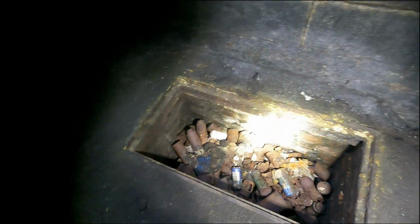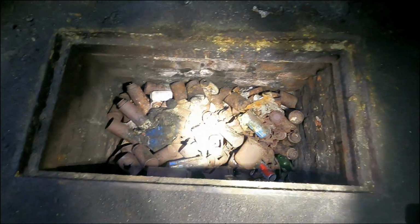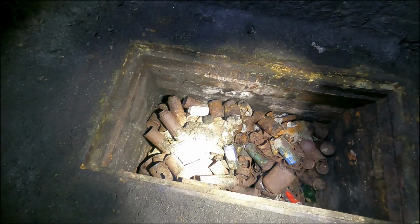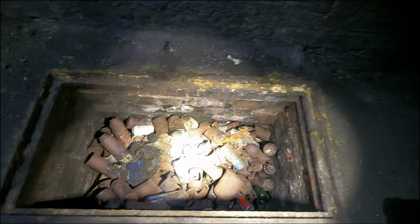There's an old pit down here. It's full of cans from goodness knows how many decades. Aerosols and bean tins. And energy drinks. Whether it was drainage, it must have been, although I can't see any evidence of any pipe work down there. There's even a mackerel can down there.